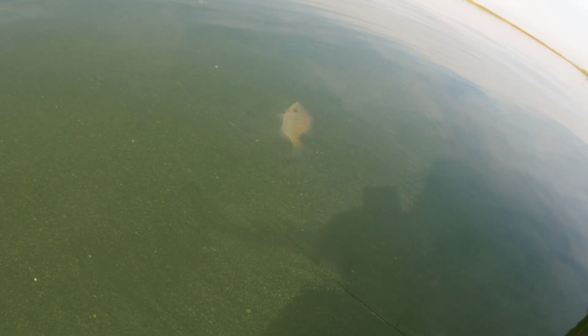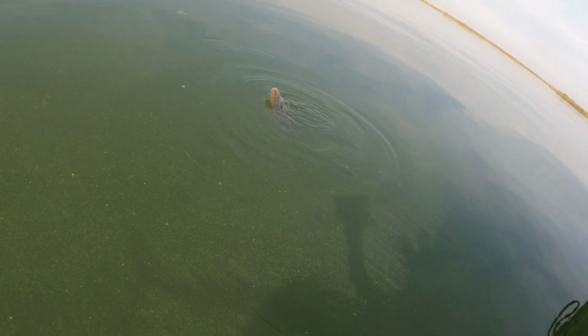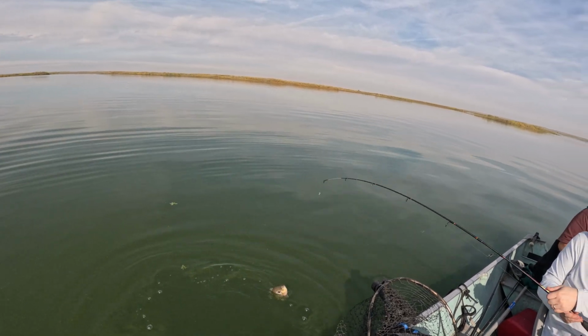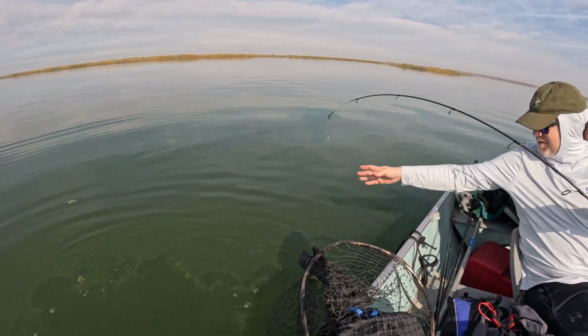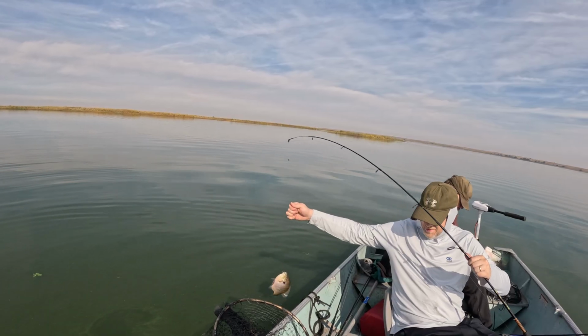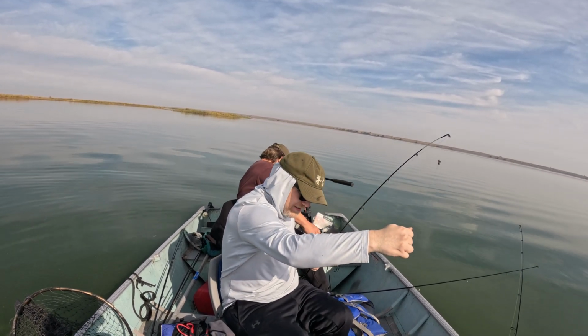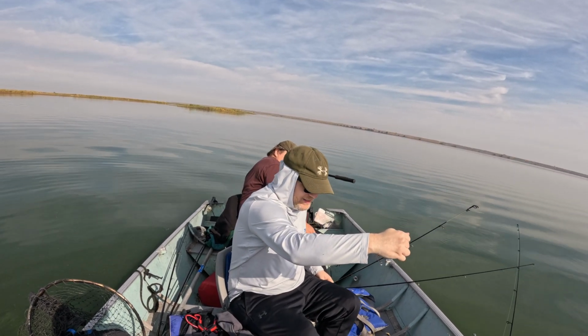Giant bluegill. Just lift him in. He ain't coming off. Now that's the type of bluegill that's in Potholes. That's not even a super big one.